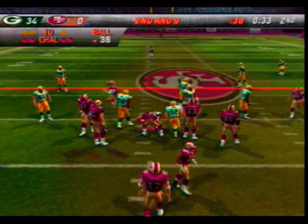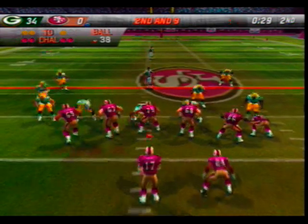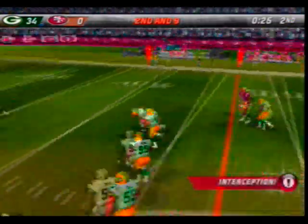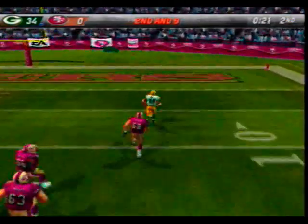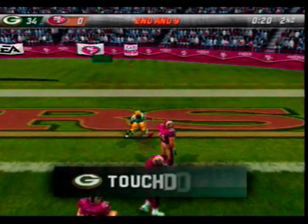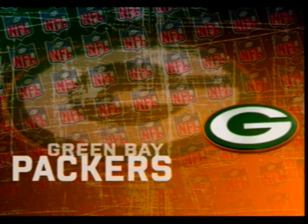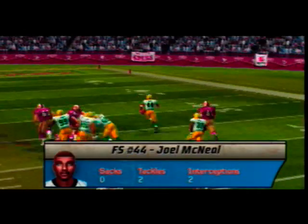Here's a no-huddle. It's a good way to keep the defense off balance. The blitz is on. Throws it. It's going the other way. The 40, the 30, the 20, the 10. Dives, touchdown. He makes a great play on the ball, and he gets himself in perfect position to come away with the interception.